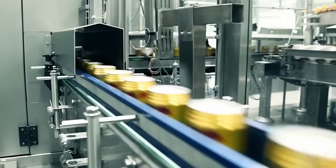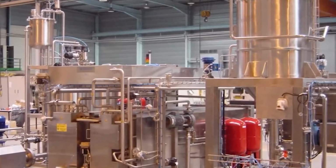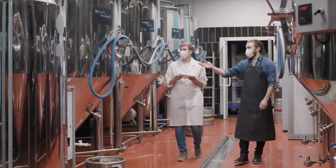This pasteurization stage serves two critical purposes: eliminating potential contaminants while extending the product's shelf life. The process must be meticulously controlled. Just a fraction of a degree too hot or a millisecond too long could alter the properties of key ingredients, changing the distinctive taste that Red Bull drinkers expect.